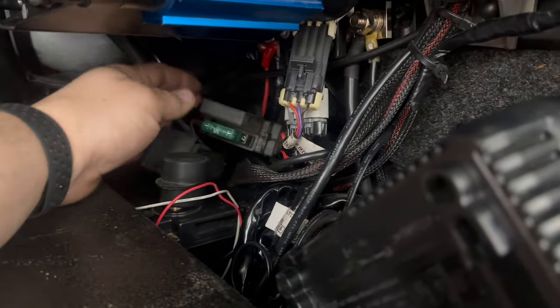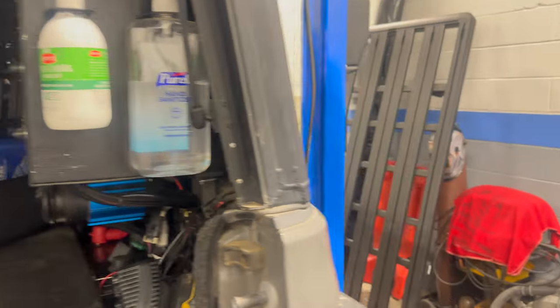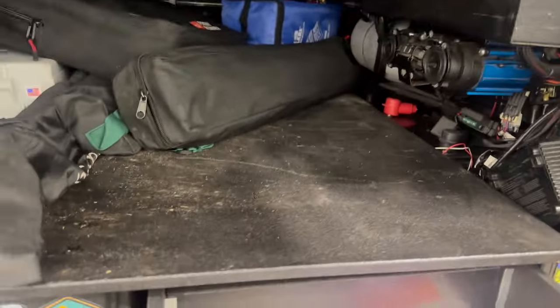So we're gonna get a replacement in there. Again, these are the original fuses from 4 years now. So they're definitely well used.